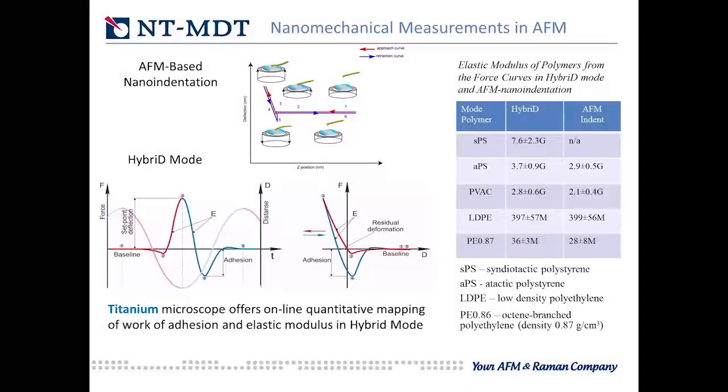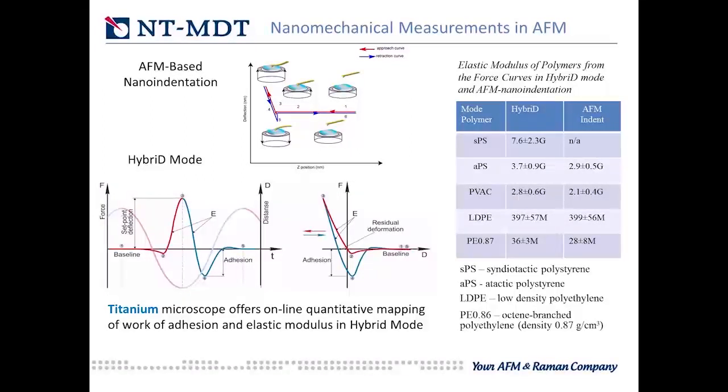Here are also the schematics of this mode, but it's important that we can watch the temporal signals of the deflection and the motion of the sample as well. Typically, we move the sample underneath the cantilever and watch the deflection of the probe. From these temporal graphs, you can get again the familiar deflection versus distance curve. We have been using both techniques for a while, and on the right side you see the results obtained with this mode, calculated offline. It means we get the deflection versus distance curve and then apply some procedures to retrieve the elastic modulus and work of adhesion from those force curves.